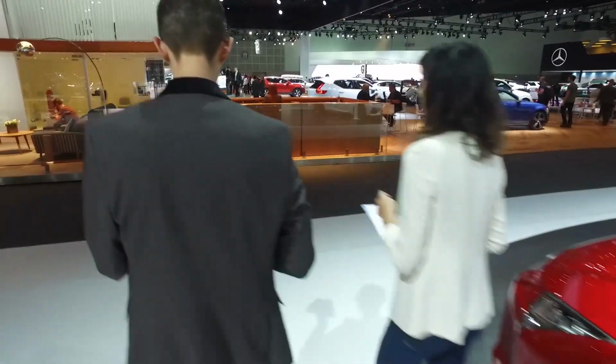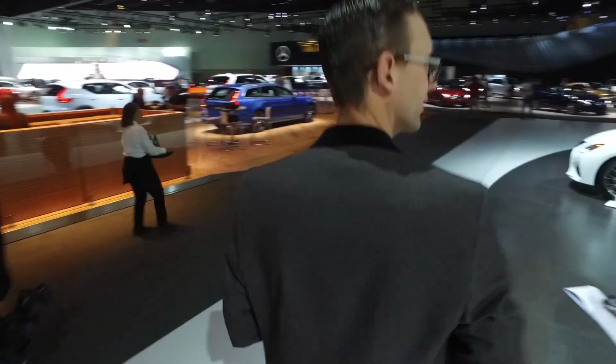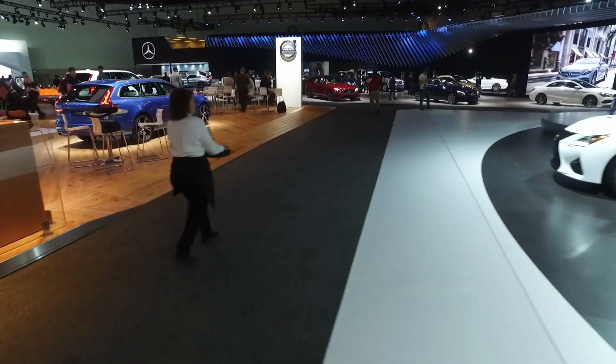So we got a question. Any updates about Charger? Nope. Dodge Charger or like plug-in i8 Charger? I assumed it was a Dodge Charger, but I don't know. The Dodge Charger has been the same for like ever.